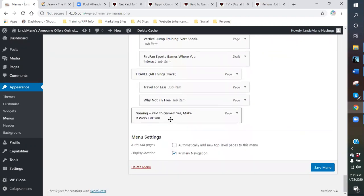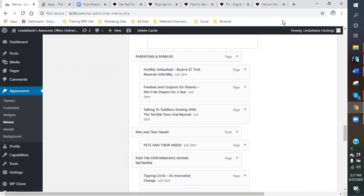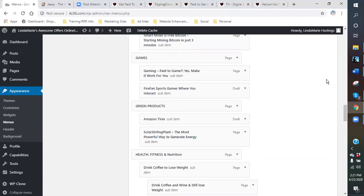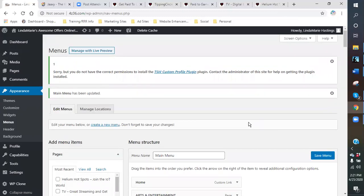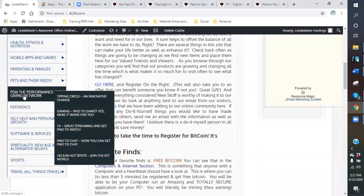So then we're going to come down here and do gaming, and we're actually going to put that under games. Right here. And then we're going to go and save menu. And then when we come to her page, visit her site, then you can see right here we have our PNG network, and there's all the pages that we just added.